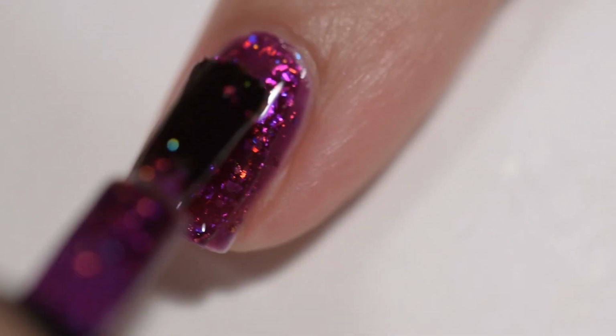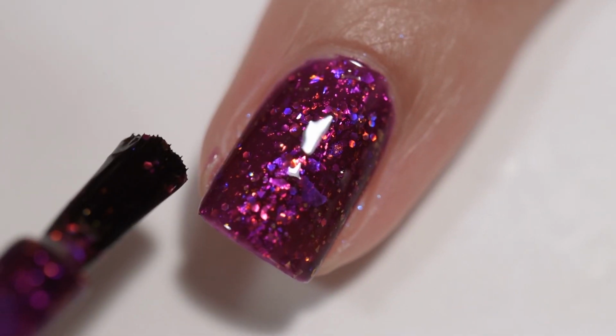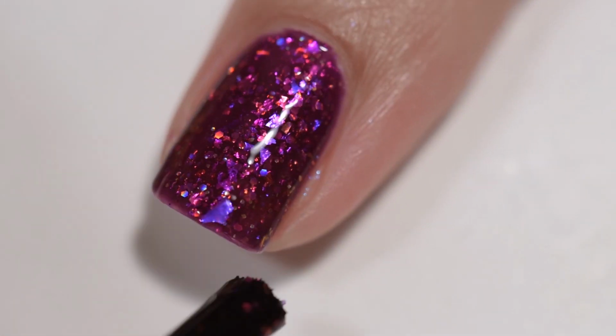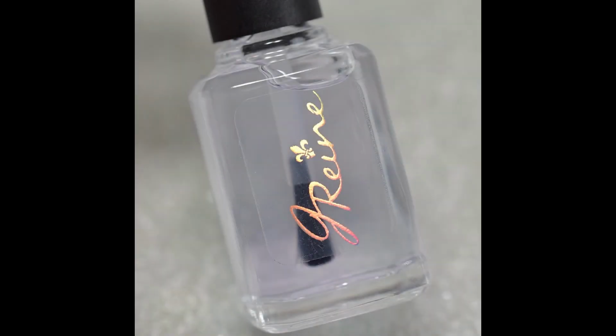I had no staining. This is more of a pigmented color, so you might want to go in with a base coat just for safety's sake in case you are more prone to staining. I did not have any when I swatched it, but as always, your results may vary.